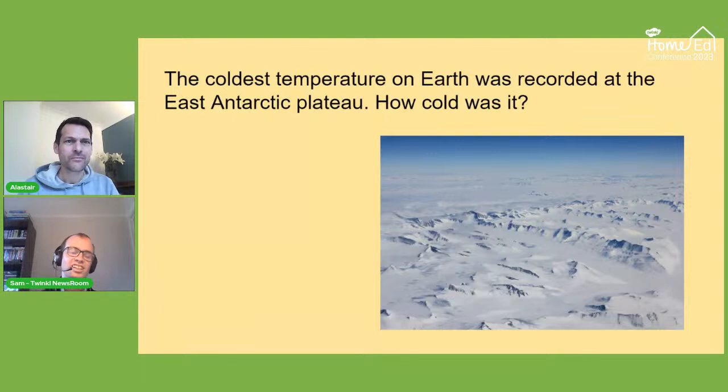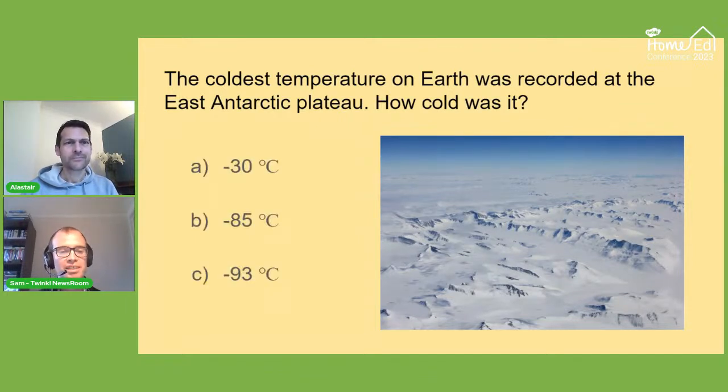The coldest temperature on Earth was recorded at the East Antarctic plateau. But how cold was it? You might think it's been quite a cold April here, but I don't think it's been as cold as these temperatures. Was it minus 30 degrees Celsius, minus 85 degrees Celsius, or minus 93 degrees Celsius?